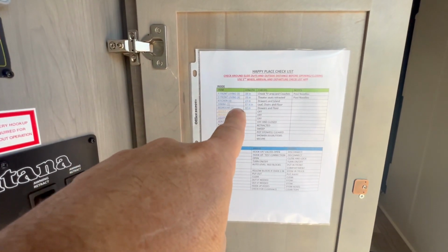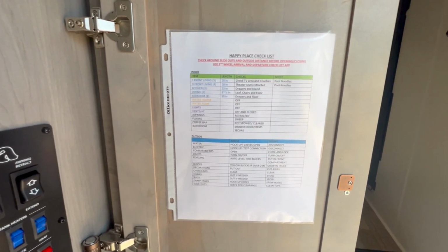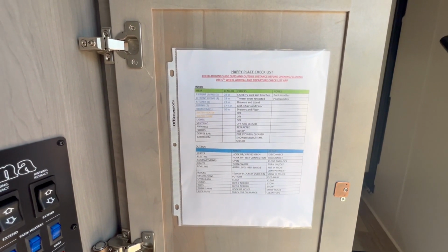But one thing that we find is the key to travel day is that everything has a place. And everything goes back in its place. That way, when we get to our next destination, or we get back to home base like we're doing today, everything will be exactly where it is supposed to be. And you don't forget anything either. We use a checklist, and when everything goes back in its place and you use the checklist, you don't forget stuff.